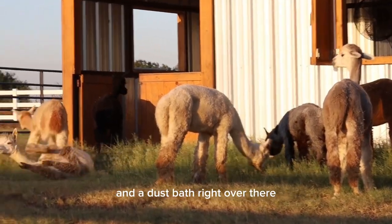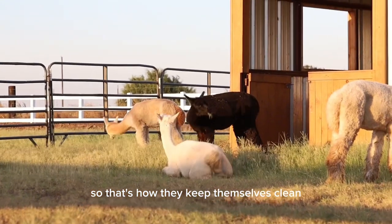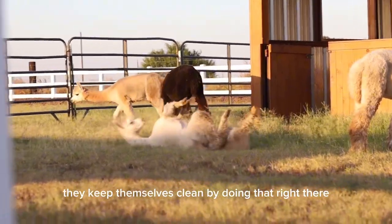Green grass, they are loving that. And a dust bath right over there. That's how they keep themselves clean. They don't get showered, they keep themselves clean by doing that right there.